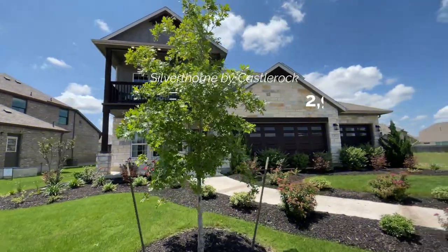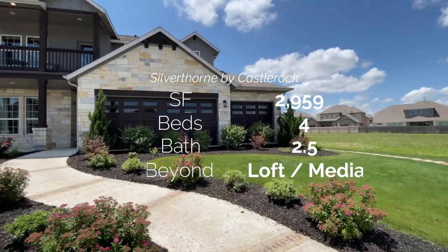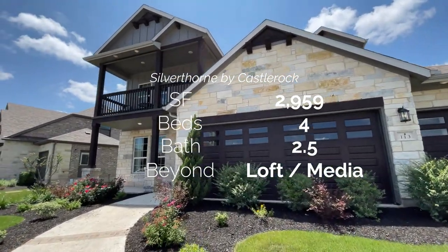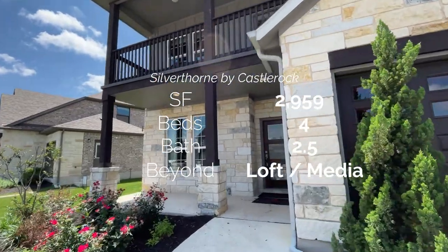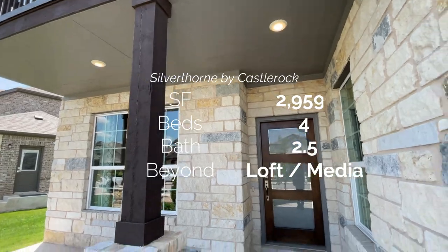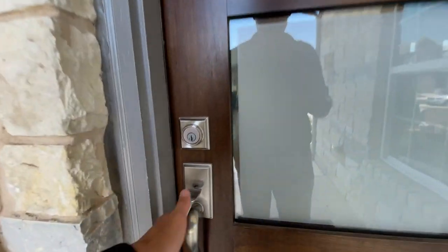All right, here we have the Silverthorne by CastleRock, just under 3,000 square feet at 2,959, four bedrooms, 2.5 bathrooms. It's got a loft and a media room. Depending on the lot, it'll give you a 2 or 3 car garage. And as you can see, this one is also optional with the front patio deck. It's a beautiful home. Enjoy.